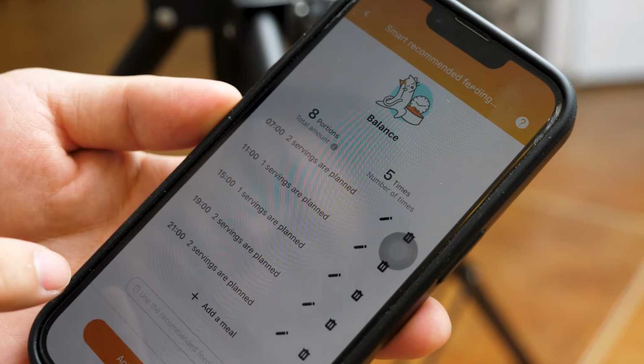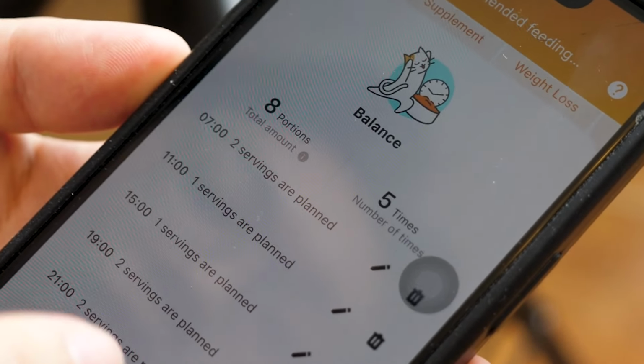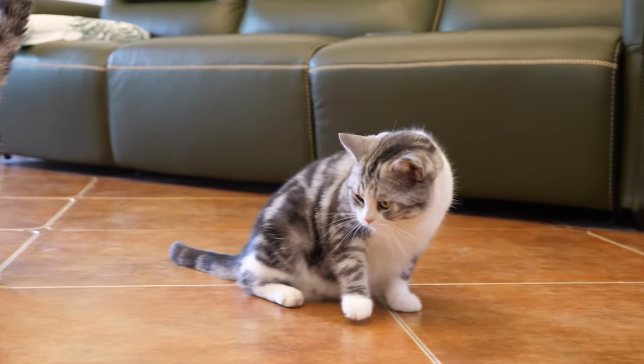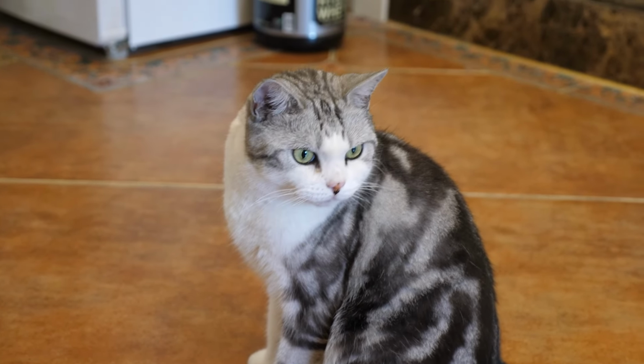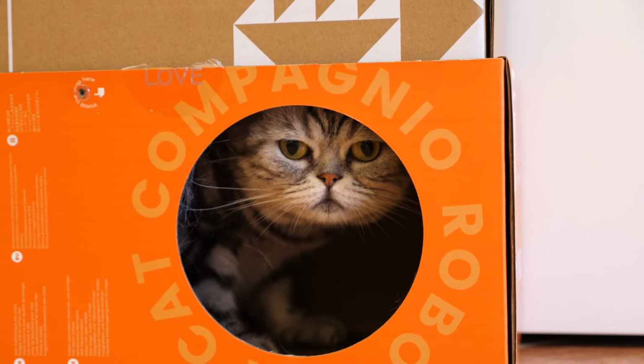And let's not forget about the smart feeding plan. It ensures my cat's nutritional needs are met and saves me a ton of trouble. Now I can finally travel with peace of mind, knowing my cats are well taken care of. I recommend HHOLOVE Smart Feeder. It's a worthwhile investment for cat owners who want convenience, entertainment, and deeper connection with their favorite friends.